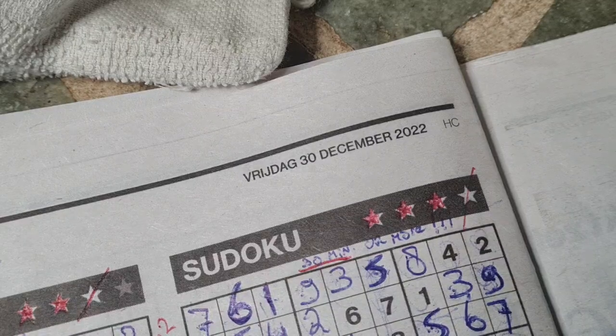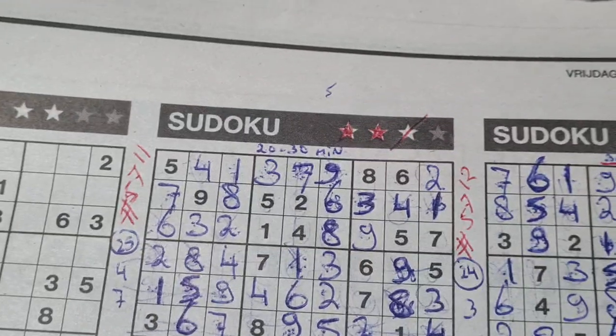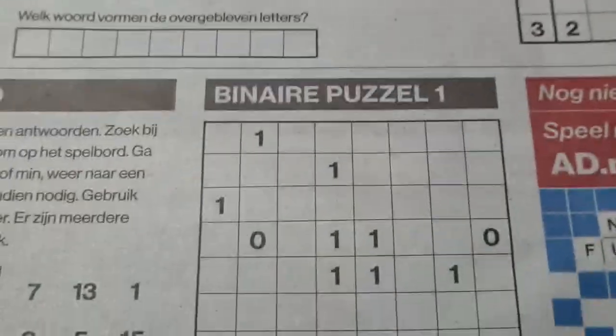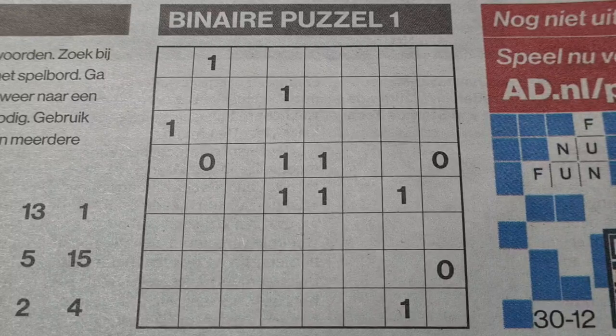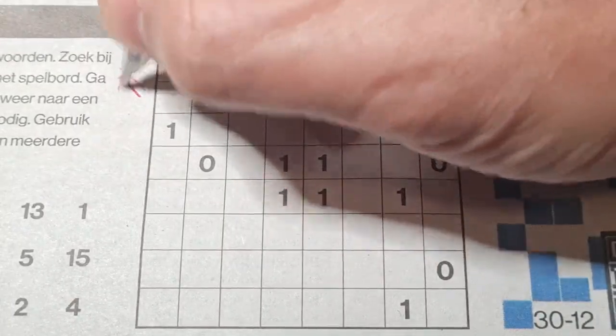December 30th 2022, 2 days to go until the end of the year, and I've already solved two puzzles, the 3-star Sudoku and the 4-star Sudoku. So two puzzles are left, the tectonic with 4 stars, in Dutch they call it cipher block. And this one, if you are interested, the binary puzzle number 5713.